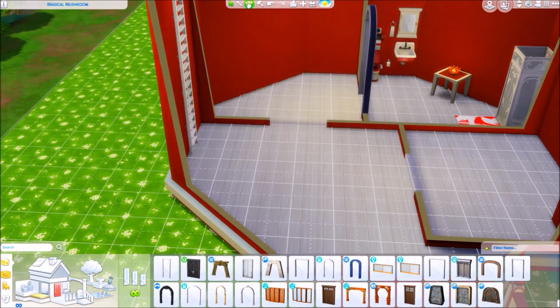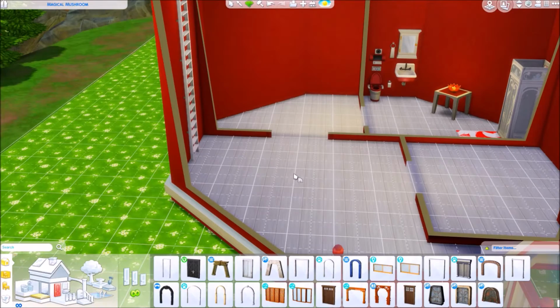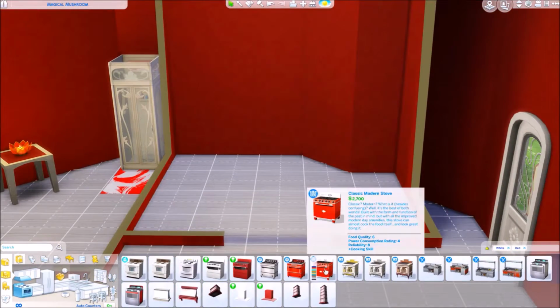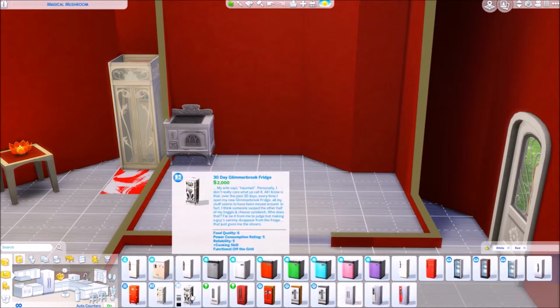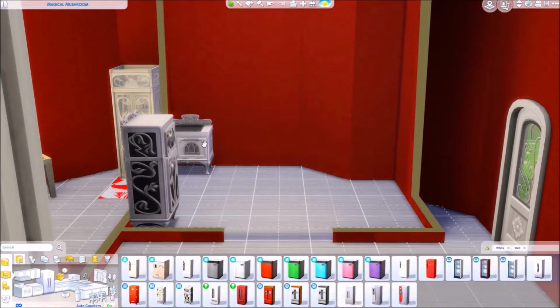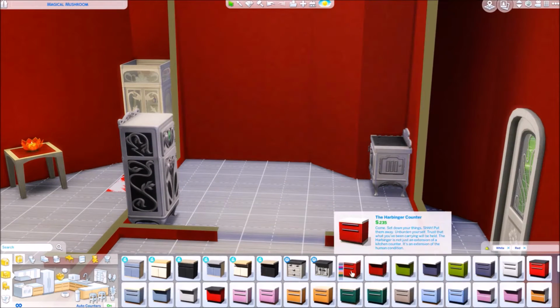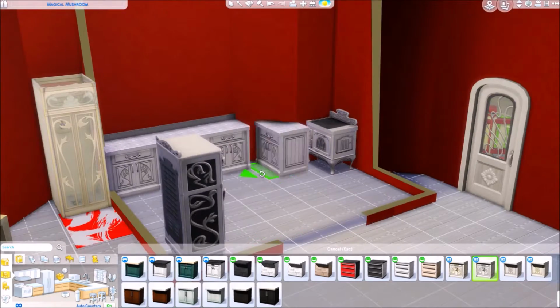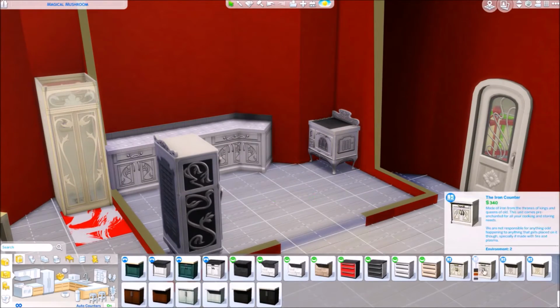Anyway. I didn't put any doors on the inside. I just put little doorways. Archways? Yeah, I didn't put doors. And I decided, as you'll see on the upstairs in just a little bit, to go ahead and make a second bedroom for a kid.